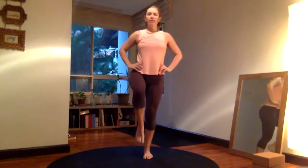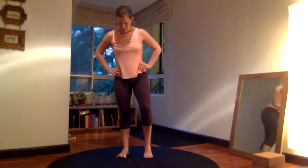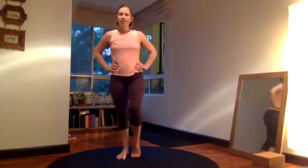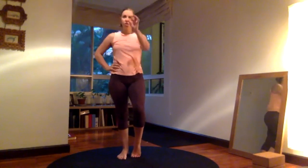We're going to slowly reverse that out. So maybe we bring the hands to the hips. Bring that knee forward and slowly bring it down. Now planting the opposite foot, really. Left foot grows those roots down into the earth. And then just coming up onto that tiptoe. Find that drishti or focal point.